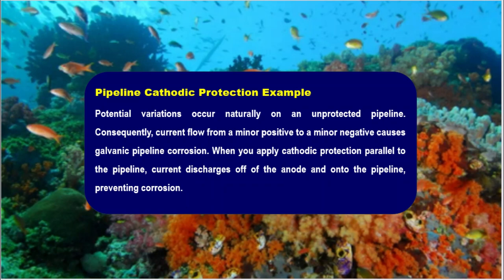Pipeline cathodic protection example. Potential variations occur naturally on an unprotected pipeline. Consequently, current flow from a minor positive to a minor negative causes galvanic pipeline corrosion. When you apply cathodic protection parallel to the pipeline, current discharges off of the anode and onto the pipeline, preventing corrosion.